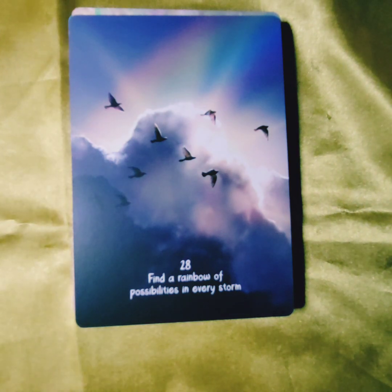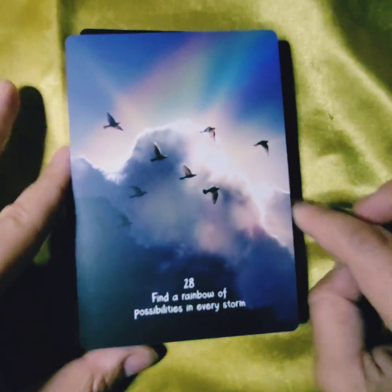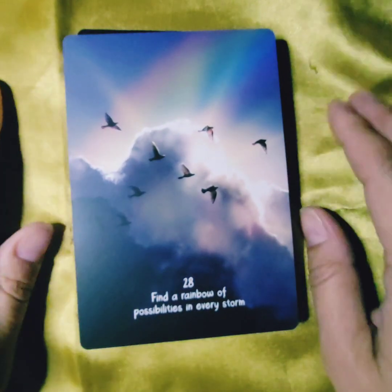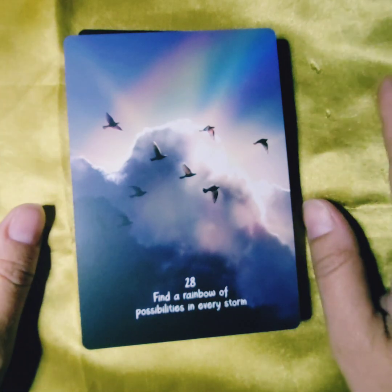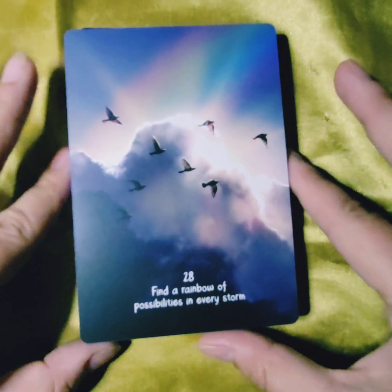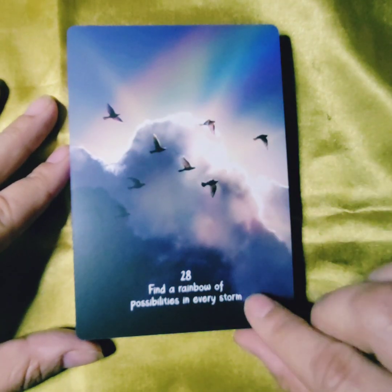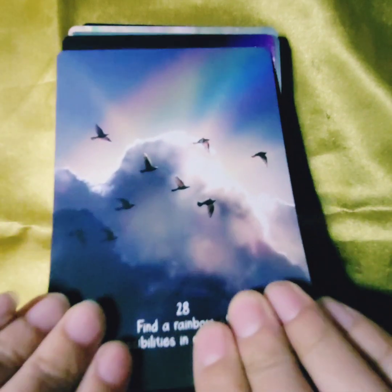Ooh, find a rainbow of possibilities in every storm. This is one of my favorite things to do. I wear my sunglasses pretty much all the time because I have light sensitivity, and in the clouds, without it being rainy or anything like that, because clouds have water and moisture in them, you can actually see the rainbows within the clouds themselves on a sunny day. It's such a cool thing. So I love that. This card's bringing that memory up for me.